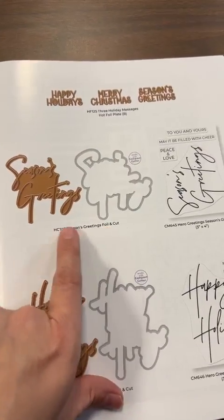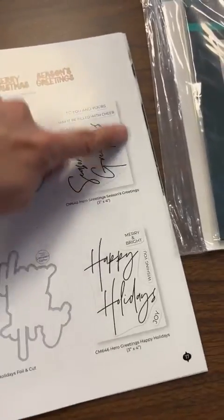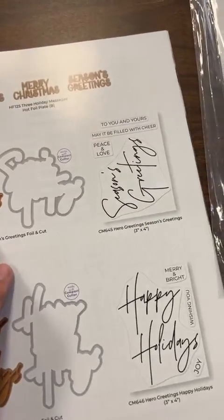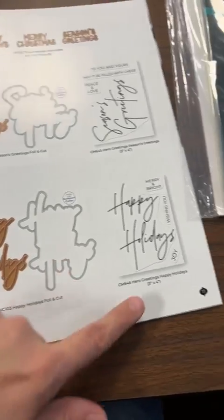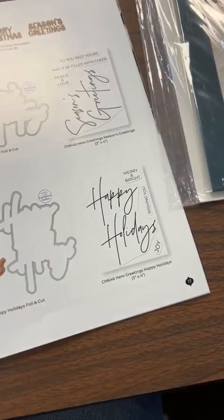Season's Greetings foil and cut. And then here it is as a stamp set. Then we've got Happy Holidays foil and cut. There's the same font as a stamp set.